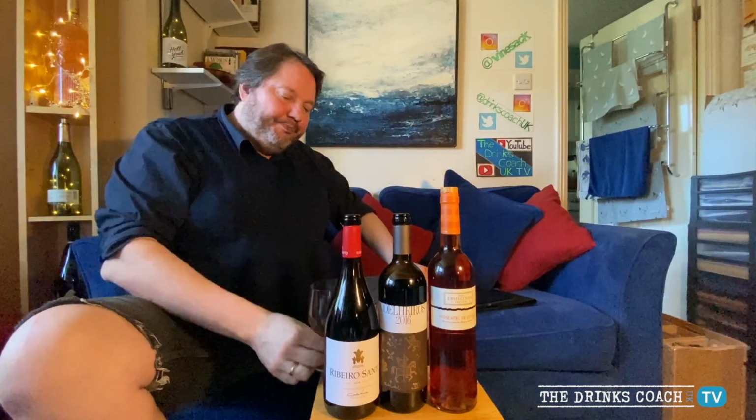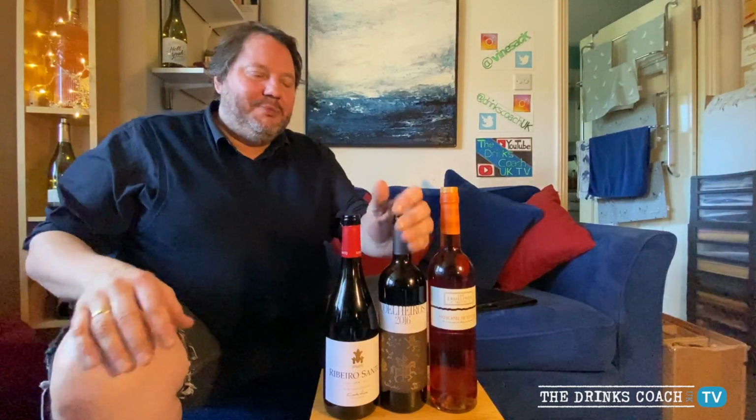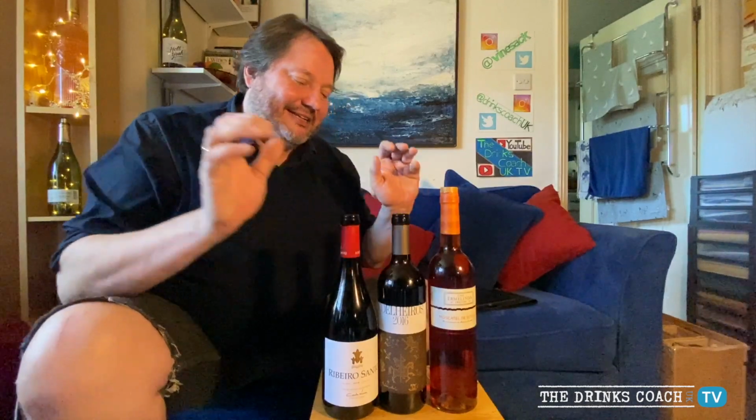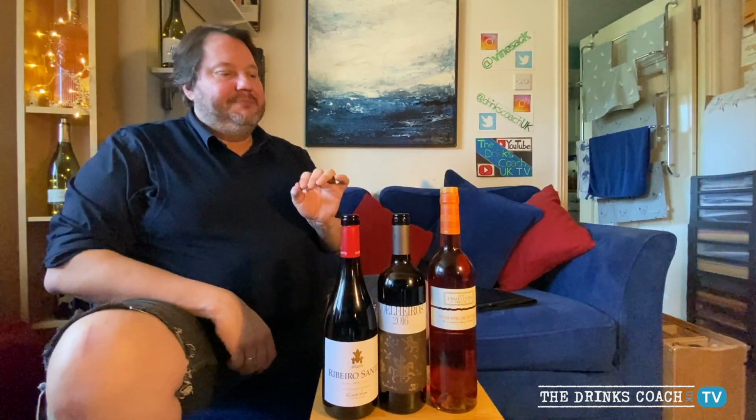Going back to the first one again. Far lighter, lifted, more perfumed, a bit more sensitive in a way. This is robust. It's almost like tasting wine from New Zealand and Australia. That's kind of really how I'd describe it. But absolutely delicious, both of them. Very, very good wines. Absolutely represent the styles I expect from those countries.